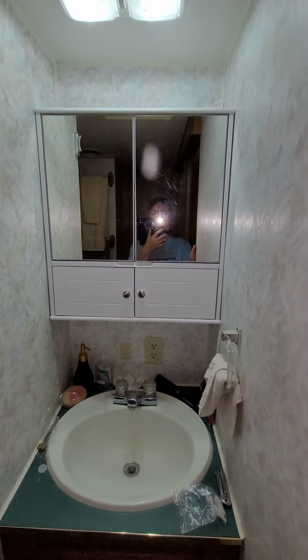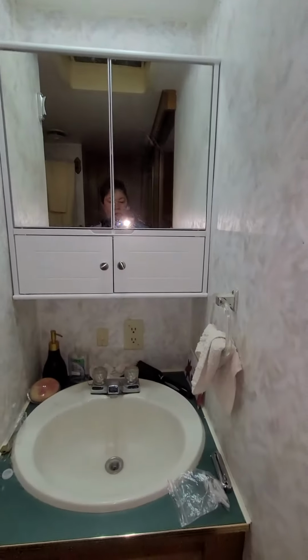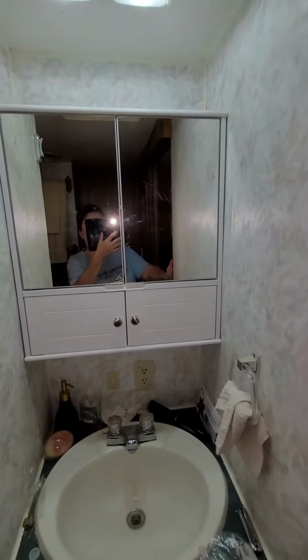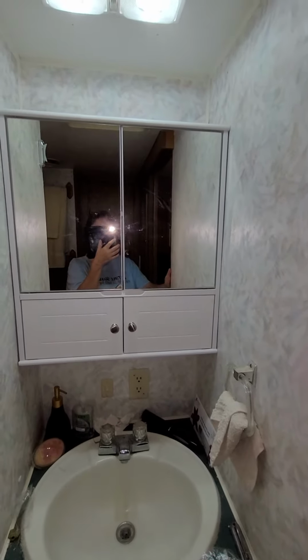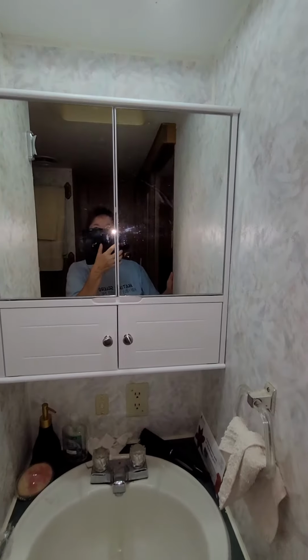Good morning. Well, yesterday was a very, very busy day. And so, one of the things that was able to get completed was to get the new medicine cabinet installed. Yay! I cannot even tell you how excited I am.